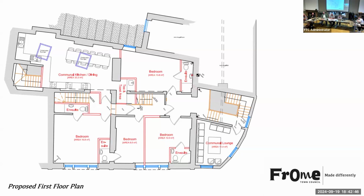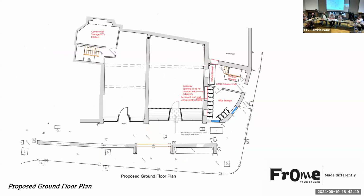You say you've done these properties before, mostly in Swansea. Who will be the local manager for Frome? So you have a manager and a WhatsApp group. Who will be a key holder? Who will turn out when it goes wrong, if you're operating from Wales? I actually live in Frome. Okay. So we don't have the building yet, so we don't have an employee here on the ground.